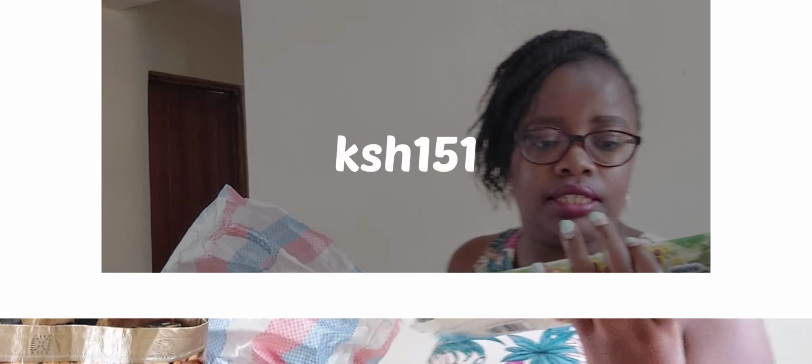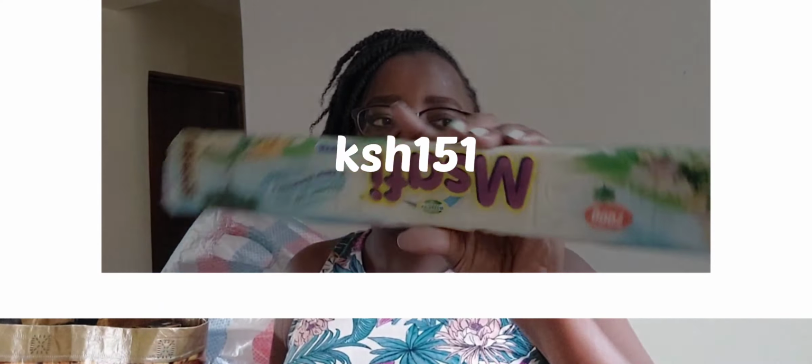The next thing is this Msafi washing bar. This actually lasts me a month, and today I actually did laundry. The washing powder is something I normally use, but I don't like it that much. So it lasted a whole month, trust me, and even a month plus. I also have a little bit remaining from the last shopping that I did.